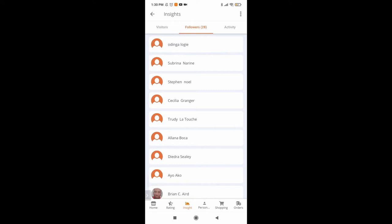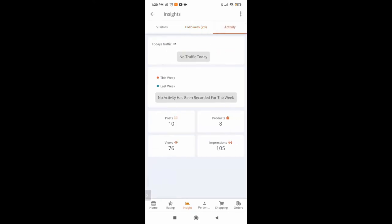Then in the next tab, we have activity. I don't have much data on activity, because this business is not a physical business. It doesn't have a physical store, so the QR code is not being used constantly. If the QR code was being used constantly, you would see a graph populate here. But what I can see is posts. I know I've made 10 posts on this page in total. And you can see I've listed 8 products. You can also see the views, the amount of views your page has gotten, and the amount of impressions. Impressions is the people interacting with your page in some way, shape, or form.